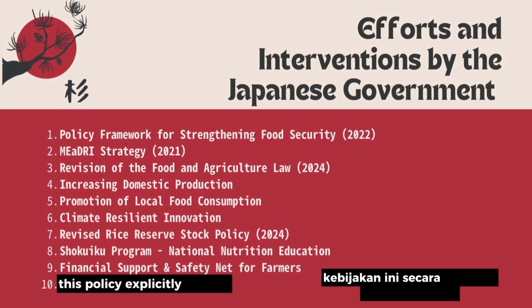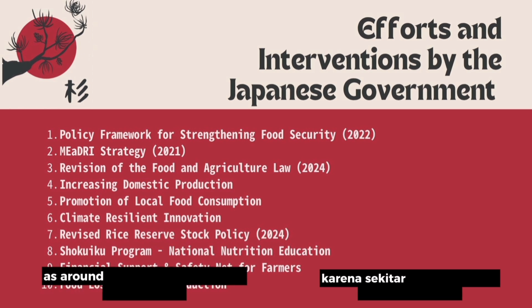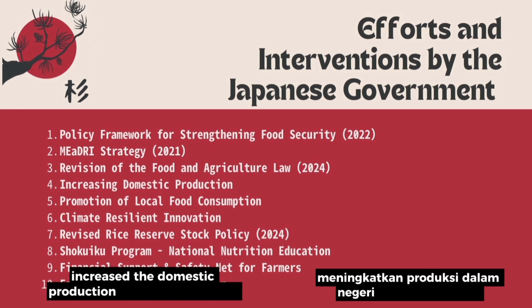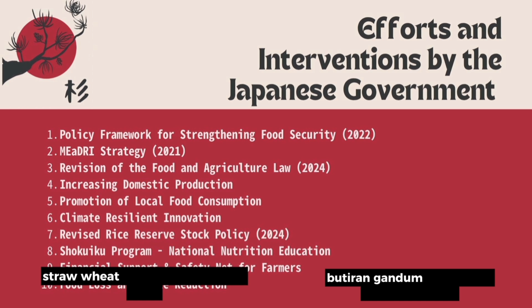This policy explicitly aims to reduce reliance on imported food, which is significant as around 60% of Japanese food consumption depends on imports. To address this, the government promotes increased domestic production of key commodities such as wheat, soybeans, straw, grains, and fertilizer input.